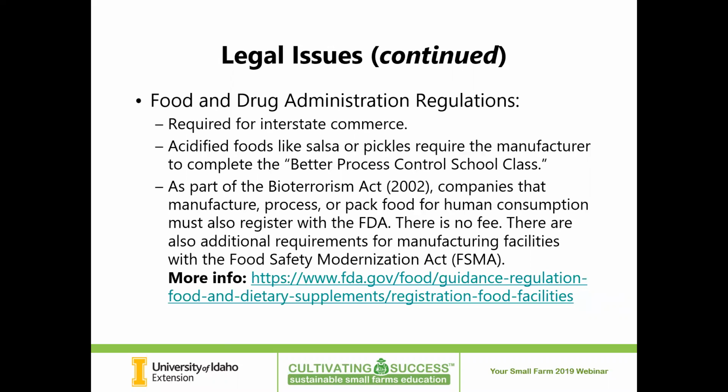And we have lots of webinars that talk about the FSMA with these Cultivating Success 2019 webinars. So you can go to the Cultivating Success website and find those webinars. This URL on our slide also is a great resource to go to figure out what those requirements are. For small companies with little interstate commerce, the FDA often contracts out with your state health department district. So again, just developing a relationship with your local health inspector is really important, and they'll be able to help you get started and figure out what sort of FDA or USDA rules you may need to comply with.